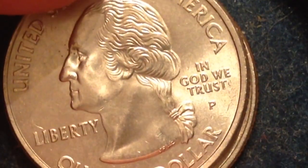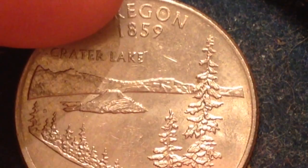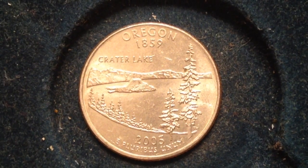Although this one is probably the best shape of any of my quarters currently. And this one right here, so we don't see it on this one either. Alright, so I don't have it on mine, but you can definitely look for it on your own.